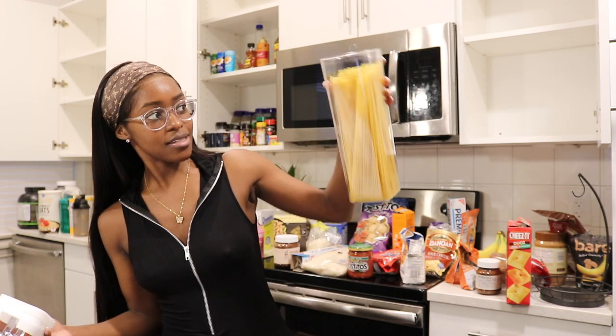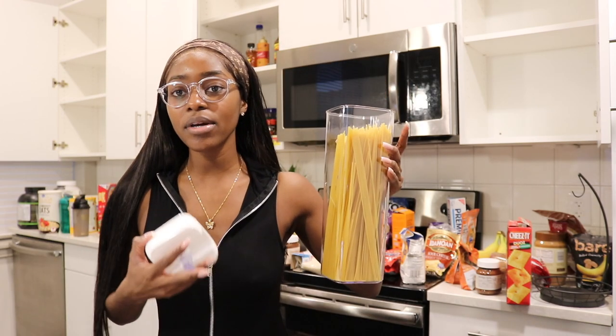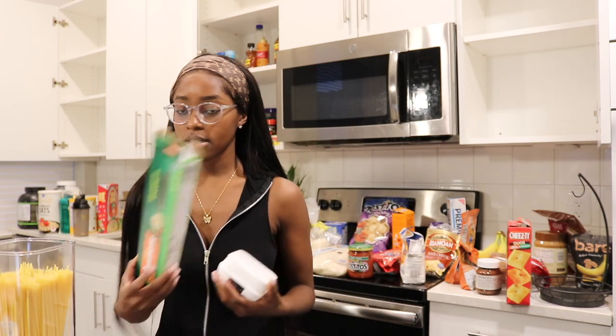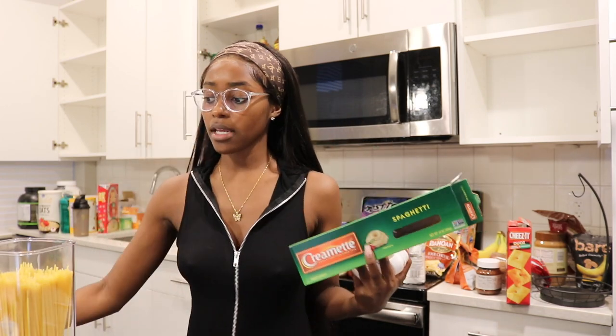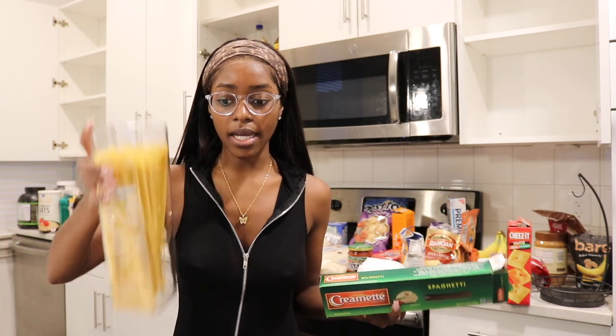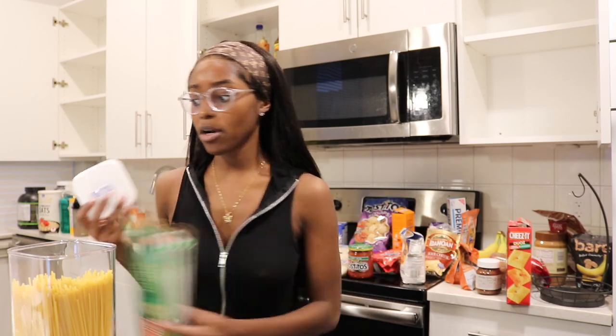Yeah, this looks good. And the thing about putting them in stuff like this is that now I don't have to use a whole pack of spaghetti and just have the box be in there halfway. Now I can choose how much spaghetti I want to make and then just cap it off with it.